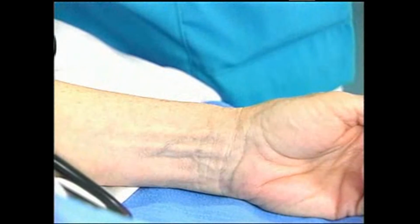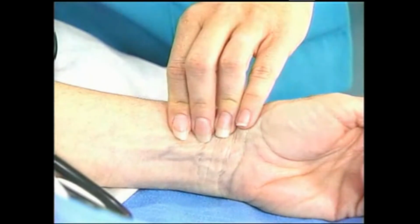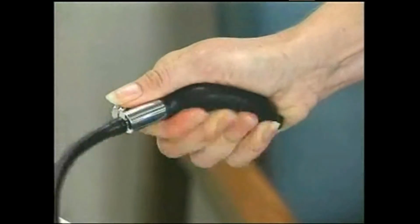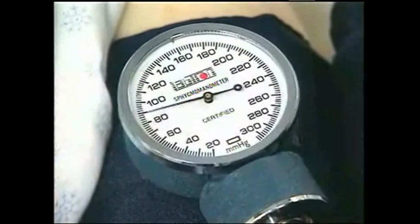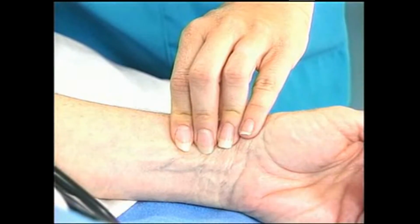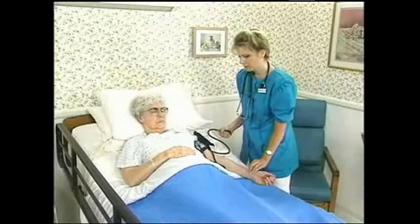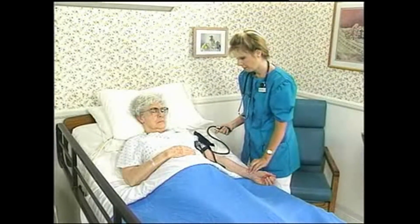Locate the radial artery and palpate for the radial pulse. When you feel the radial pulse, close the bulb valve by turning it clockwise, and quickly inflate the cuff until the manometer reads 50 millimeters of mercury. Then, continue to inflate the cuff in increments of 10 millimeters of mercury until you can no longer feel the radial pulse. Read the manometer at this point. This reading indicates the palpated systolic pressure. Make a mental note of this reading.